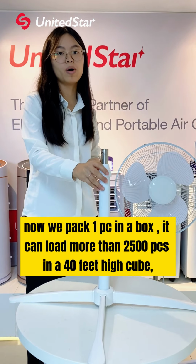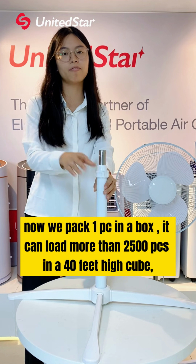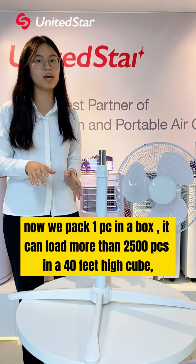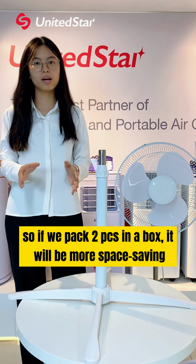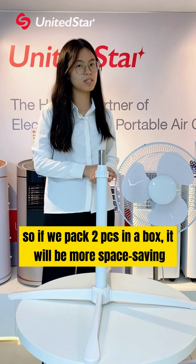So the second, the space and storage. Now we pack one piece in a box, and it can load more than 2,500 in a 40 feet high cube. So if we pack 2 pieces in a box, it will be more space saving.